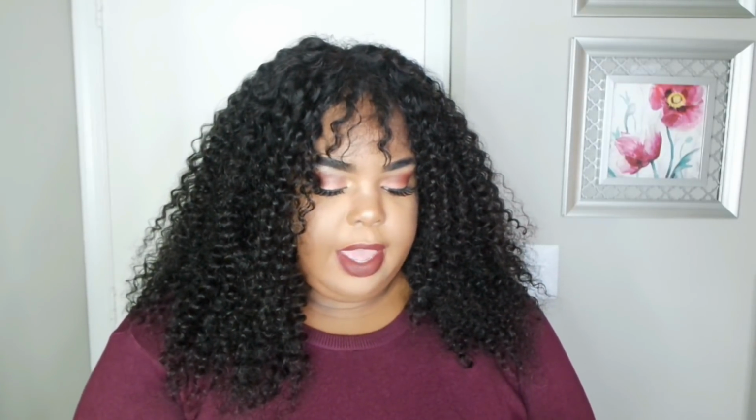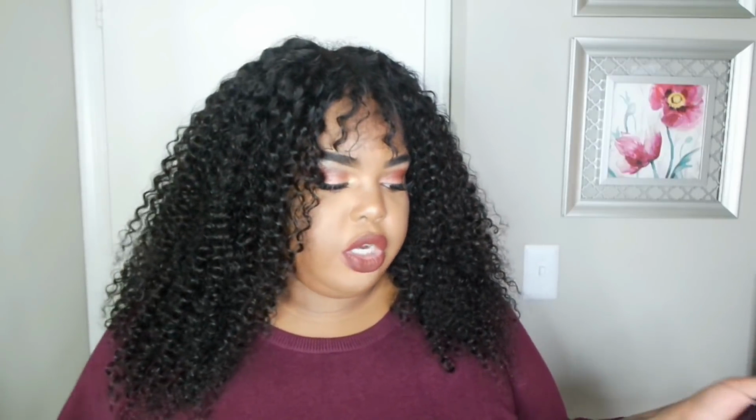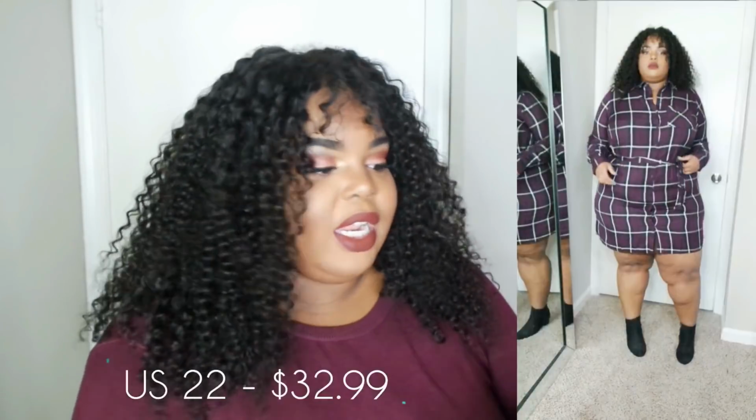So the first thing I have is this plaid dress, and I'll leave the prices and sizes on the screen. I feel like for the quality of their clothing, the prices were worth it. It's not way up there, but they are not super low and not super high. They're like in the middle. The plaid dress happened to match my makeup look for the day, so I was really excited.